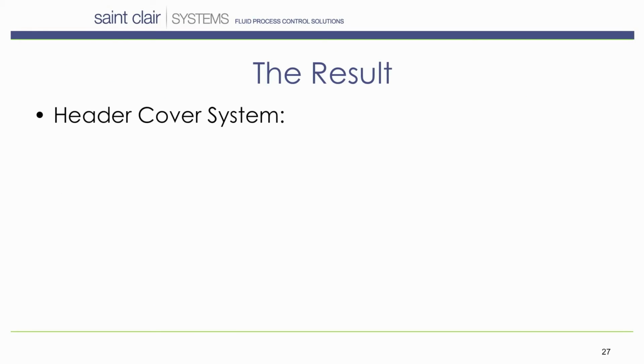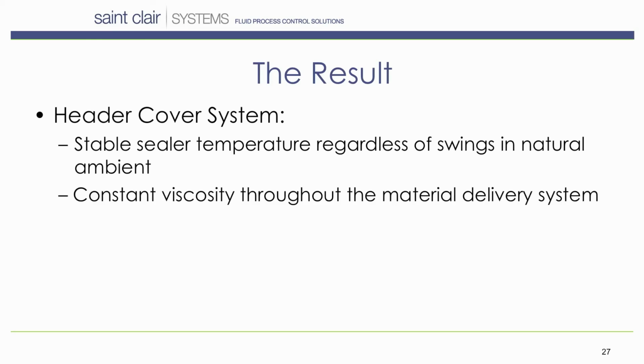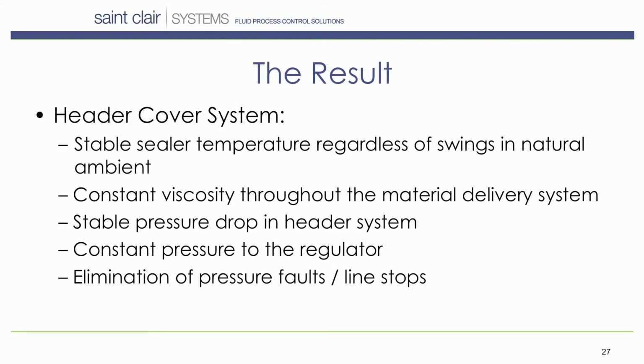So the result? Well, the header cover system stabilized the sealer temperature regardless of swings in natural ambient. And this gave us a constant viscosity throughout the material delivery system. This produced the stable pressure drop we were looking for in the header system, and that presented a constant pressure to the regulators. This eliminated the pressure faults and line stops that were plaguing them originally. So that was the first step that we set out to achieve.